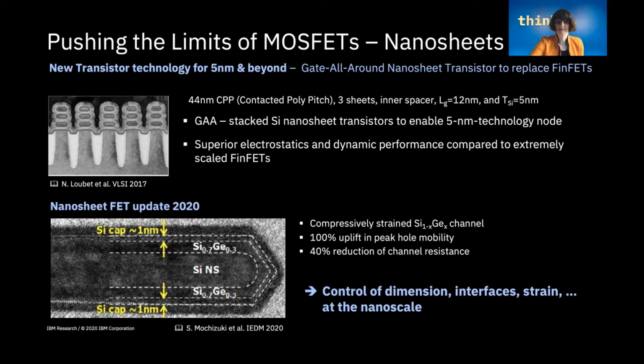If you look at the bottom picture, you see 3 years later, just published last year at IBM, the nanosheet FET update. And you see a sophistication of the material stack which is used in these nanosheets. At the core, there's again a silicon core, but then you have a 1 to 4 nanometer silicon germanium layer. This is covered homogeneously by a 1 nanometer silicon cap, and on top of this, the high-k dielectric material and the metal gate are deposited.